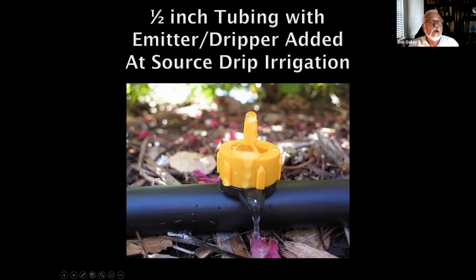I have a plant right here that needed more irrigation. So I just punched a hole in this line and put a little drip emitter right here, and it drips down the water and waters that plant. Just by looking at your plants, you know that this plant might need more water than the plant next to it or the plants surrounding it in a larger area. You can actually do this. It's very simple. You punch a hole, put the drip emitter in, and there you go.